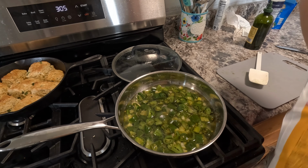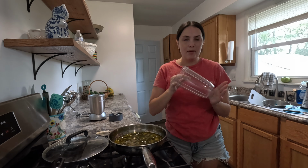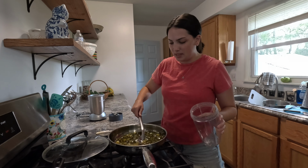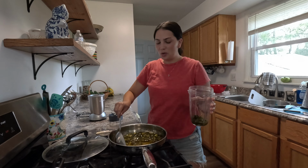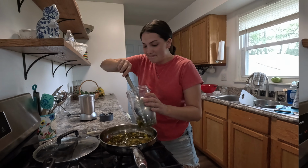Now that I have let this cool, it's actually not completely cool. I hope that it's cool enough. I'm going to blend it up in my Ninja bullet blender. I unfortunately don't have a big blender. I'm actually kind of scared to do this because one time I did not let what I was cooking cool enough and it literally exploded all over me.